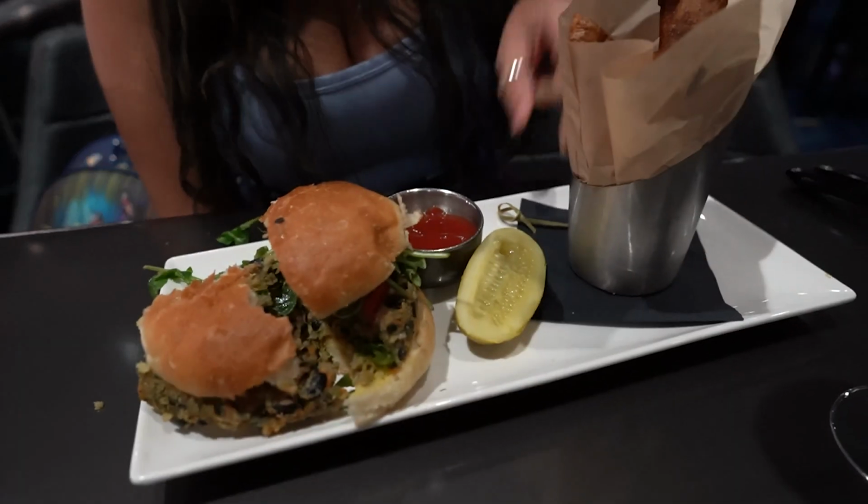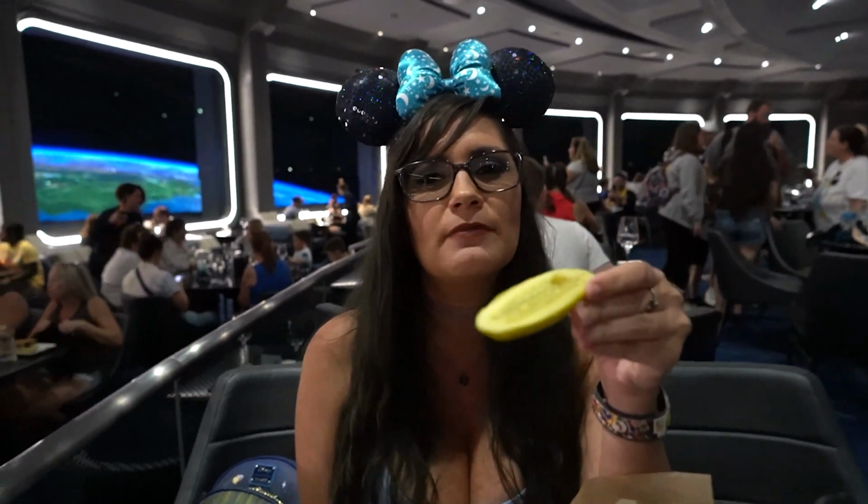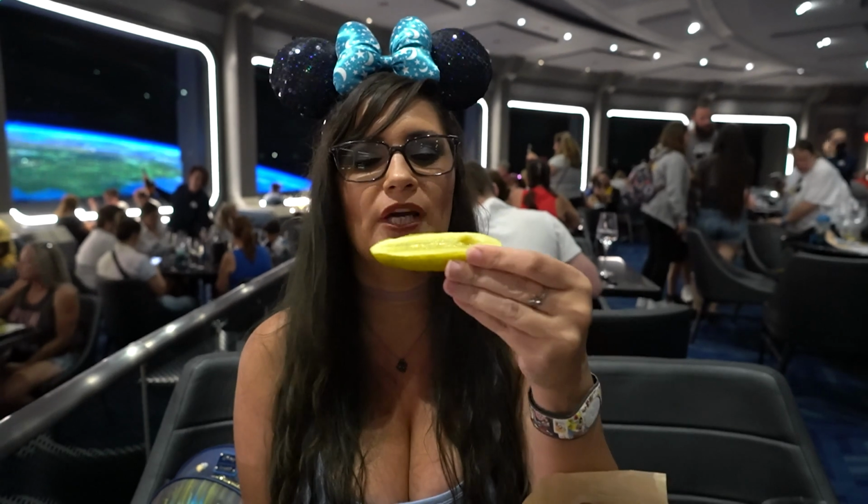Space. We have this beautiful seeded cucumber that has been pickled. And if you watched our behind the scenes tour, you would see all of the beautiful cucumbers that we get to enjoy.